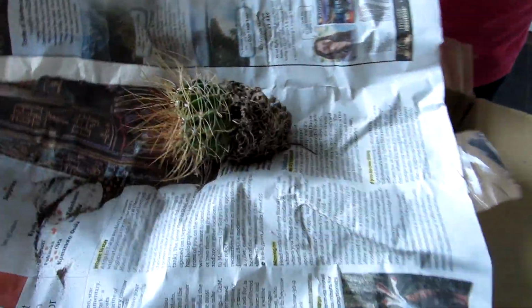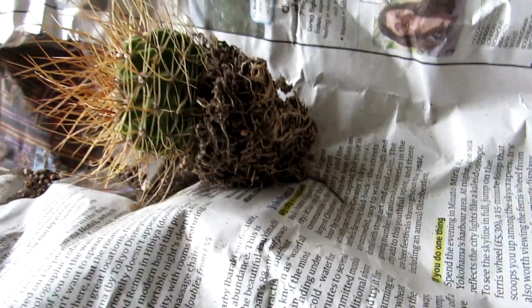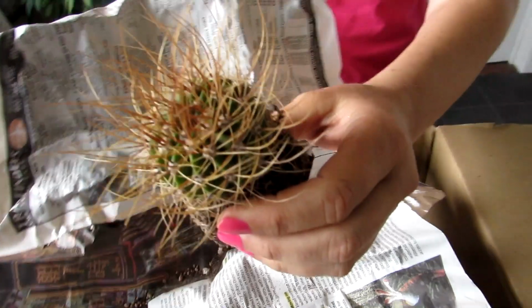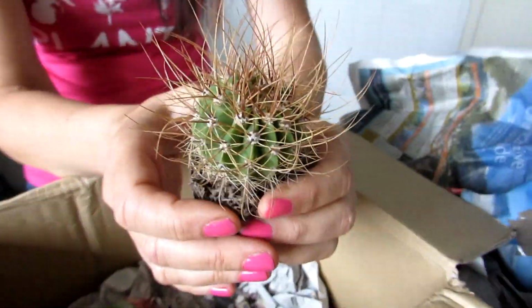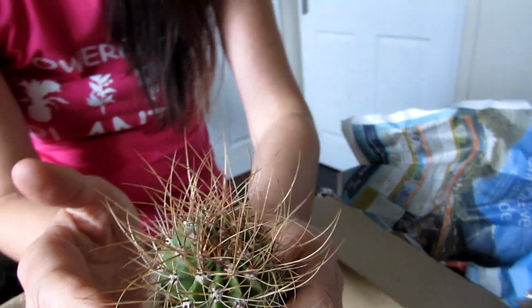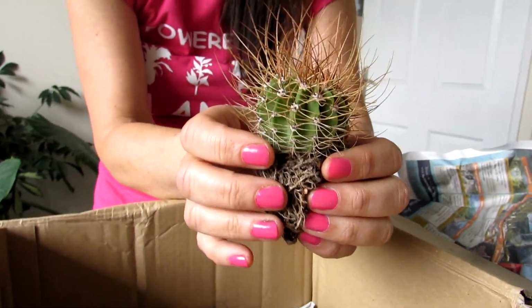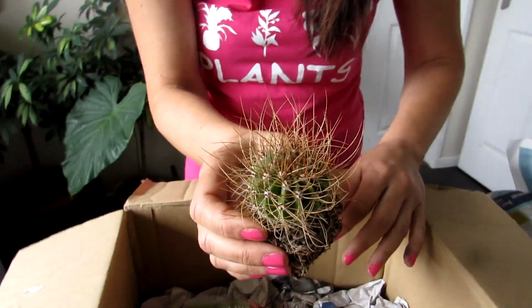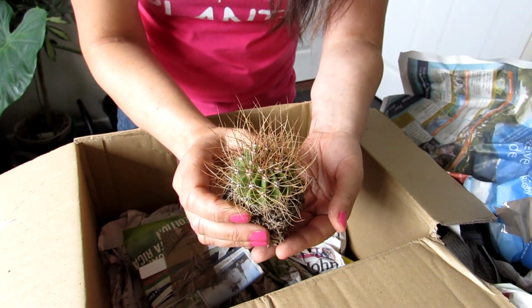And here we go. Oh, my golly. Wow. Look at those spines. Monster spines, guys. Hansi's saying lift it up. It's just amazing. Look at that. Oh, what a stunner. What an absolute beauty. Oh, my gosh. What a stunning cactus here, guys. I'm absolutely gobsmacked. I'm lost for words. Oh my God, that's Acanthocalycium violaceum.